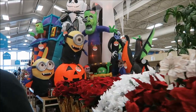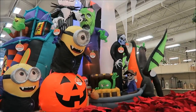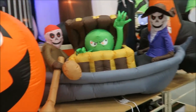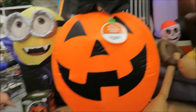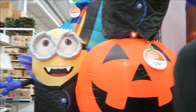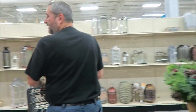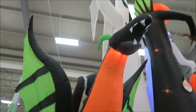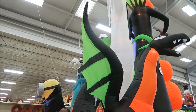Here are the inflatables for Halloween. I like Jack Skellington. The minion coming out of it. Look at this, a pirate ship. Yeah, that's an octopus. I like the skeleton. I mean, yeah, the pumpkin. No, it might be around the other side. A dragon? Ooh, a dragon. I like the dragon. That's a big dragon, too.